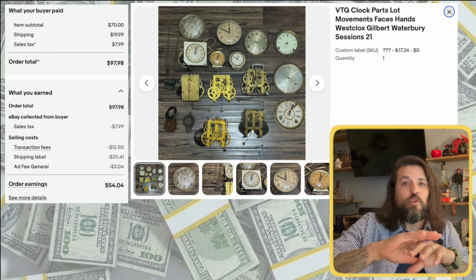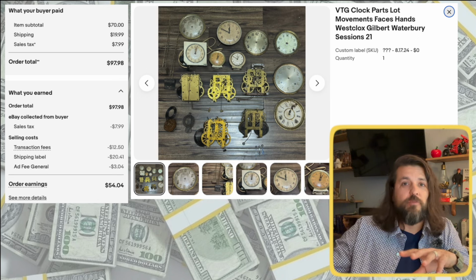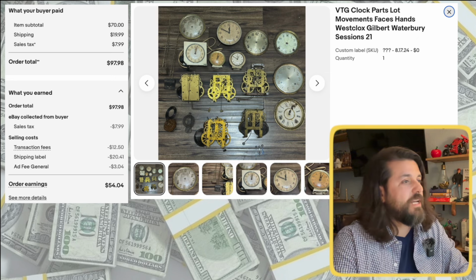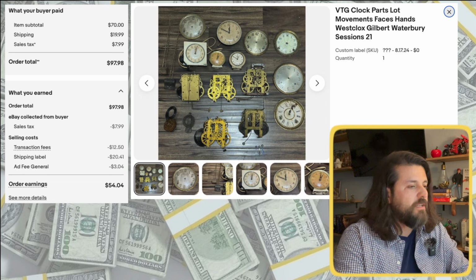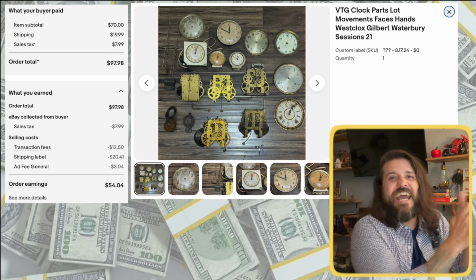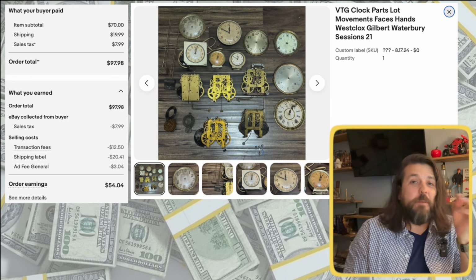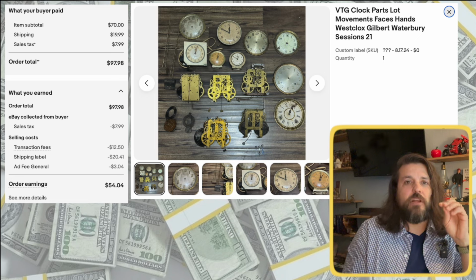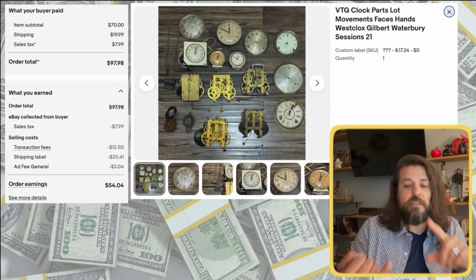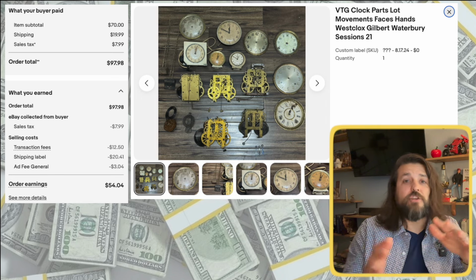I already sold through a lot of the movements. This is just the leftovers. I sold through a bunch of the movements, so this is all profit. Everything else already sold. And look, I sold it for $70, $19.99 shipping. After fees and everything, I brought home $54.04. So, hey, for those of you at the auction, oh man, people love to talk. What I will say about clock parts is that they will always sell because nobody's making them anymore. And people that repair clocks need the gears, the springs, the screws, all kinds of things that you can get on there.